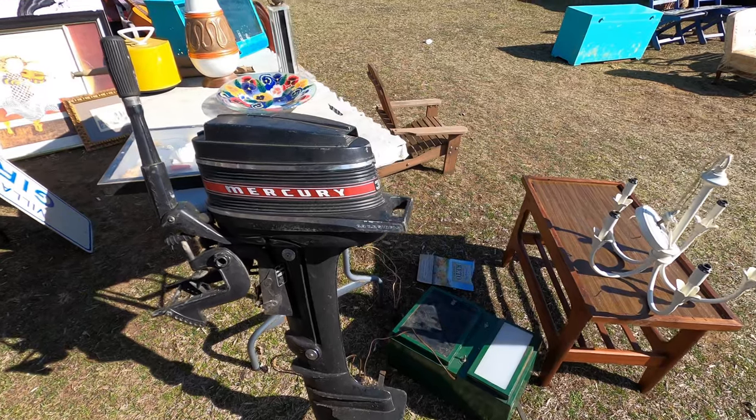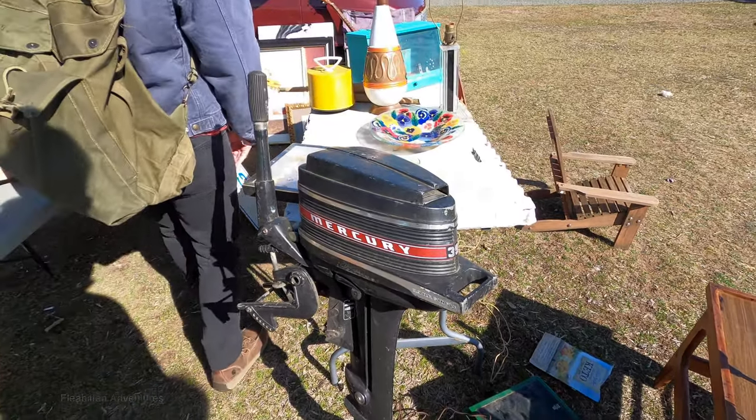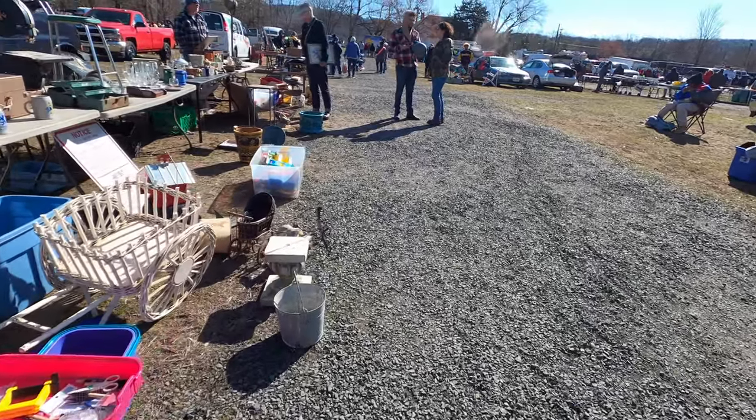Here's a nice old Mercury 3.9 horsepower outboard motor. Based on the appearance, and I'm not an expert on these, it looks like it's probably from the 60s or 70s to me. If I'm wrong, let me know in the comments.